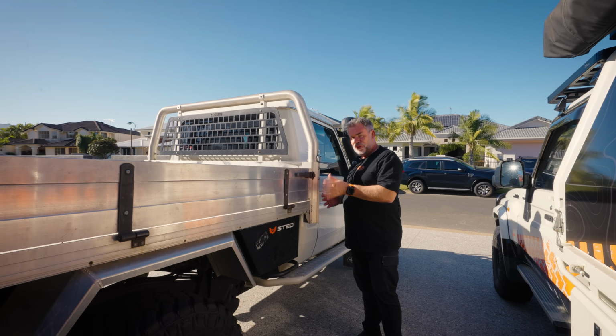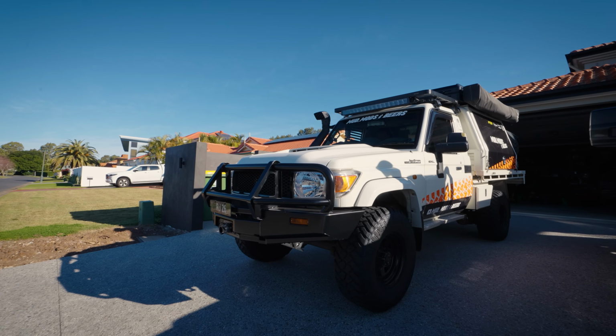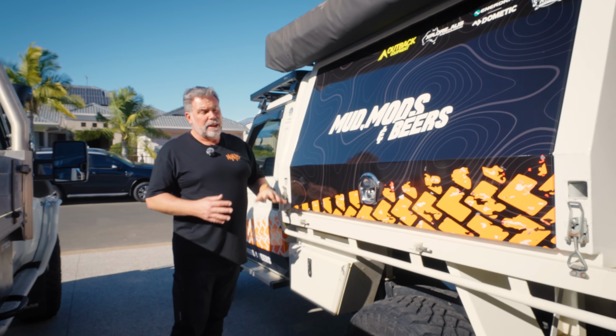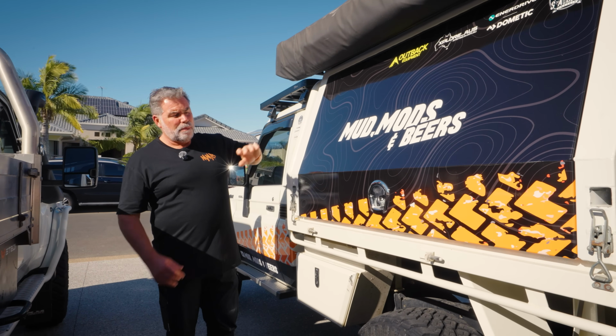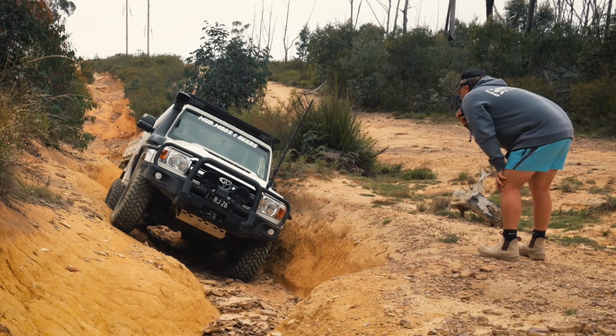So yeah, this thing is used properly as a 4-wheel drive. Mine came to me as a farm truck. It was bog stock except for the tray. This is a big steel tray, which was, for a farmer, amazing. For me, it's not so good because it's very, very heavy. It is an alloy canopy, but this is more of a tour. It has seen its fair share of tracks, nothing like Andy's.